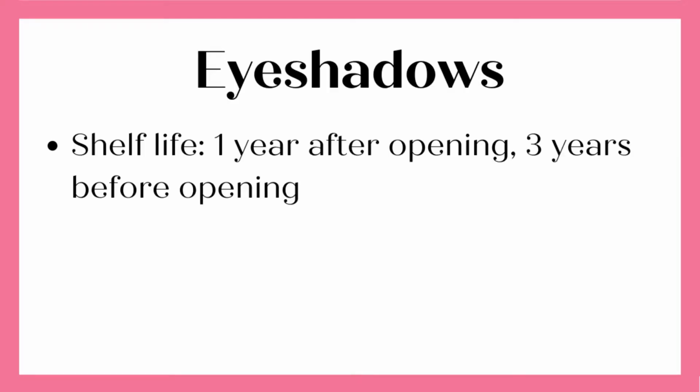Eyeshadow, oh, and at the end of this, I will give just general tips on how to help expand the life of your products. That is not a substitution for throwing away expired makeup and not using it, but just how to help expand. Eyeshadows, they're powdered ones, usually good for a year, 3 years before opening.